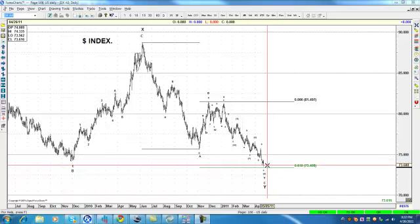Consequently, all we need to do in order to take a position in favor of the US dollar is wait, guys. But I want to be clear: if you have any position that is running against the dollar, be aware of that. Do not hold it, or take profit, because that position can be reversed.